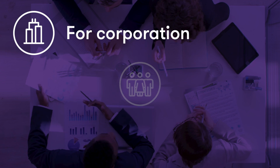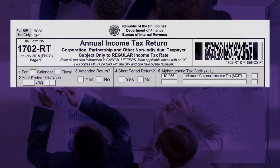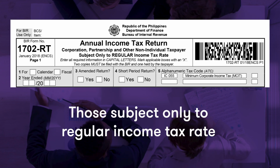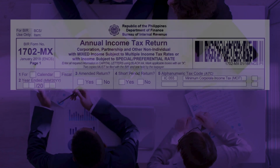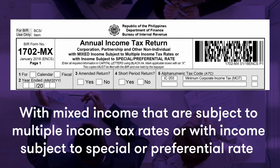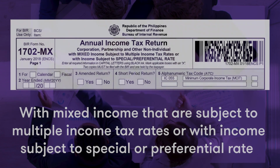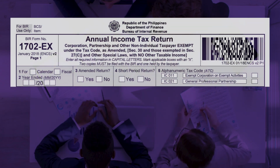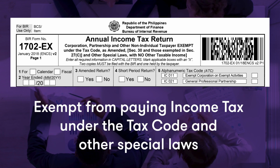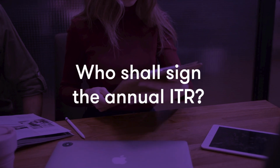For corporation, partnership, and other non-individual taxpayers, BIR Form 1702RT or those subject only to regular income tax rate. BIR Form 1702MX, those with mixed income that are subject to multiple income tax rates or with income subject to special or preferential rate. BIR Form 1702EX, those which are exempt from paying income tax under the tax code and other special laws. Who shall sign the Annual ITR?